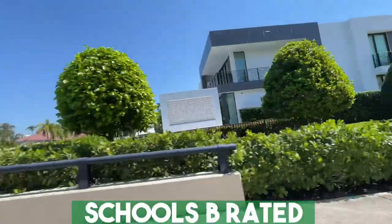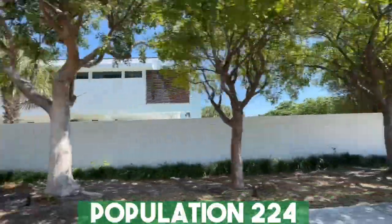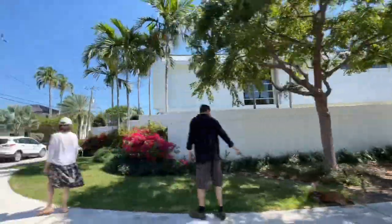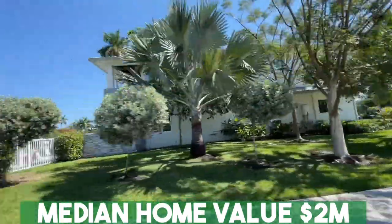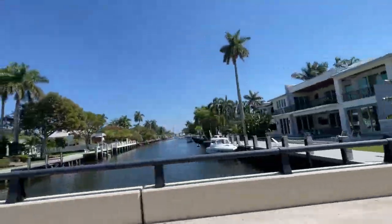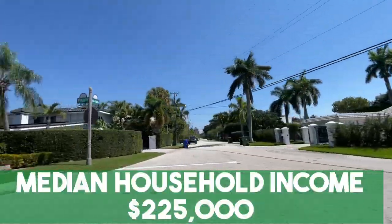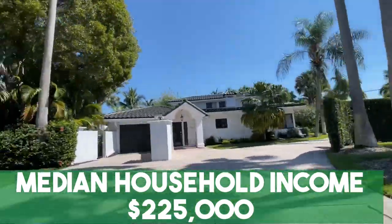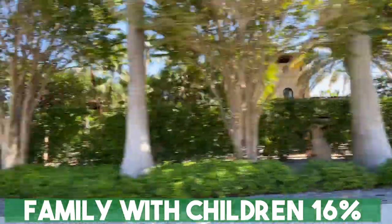Seven Isles schools are B-rated. The population is 224. Median home value is $2 million. 100% of residents own their home. Median household income is $225,000. And families with children is about 16%.